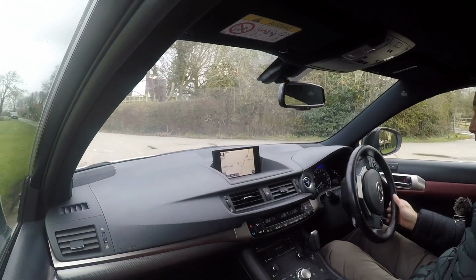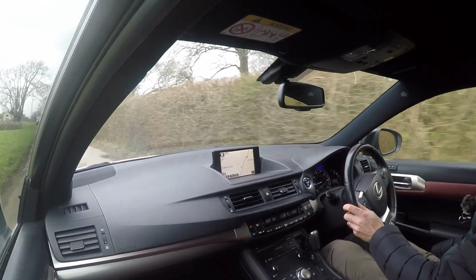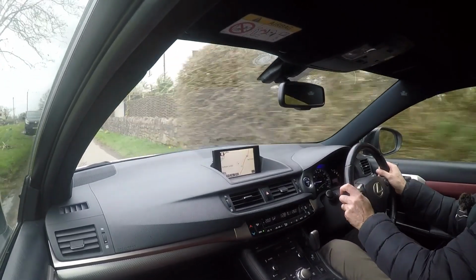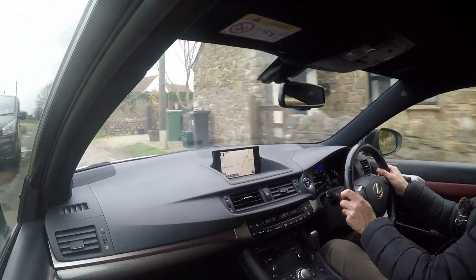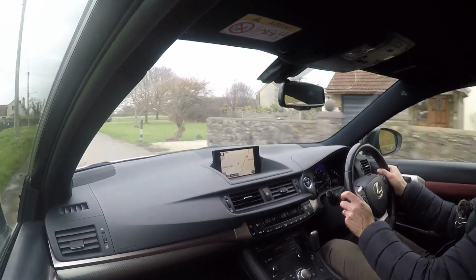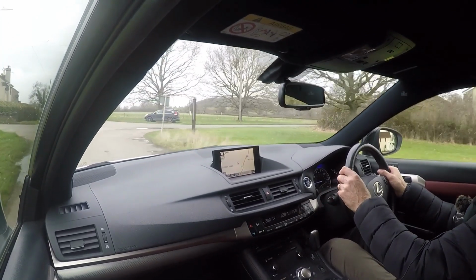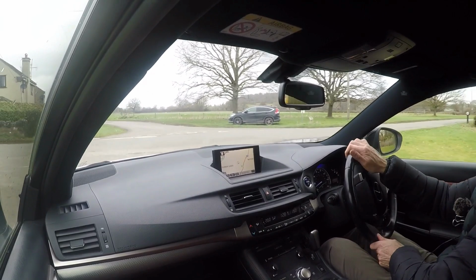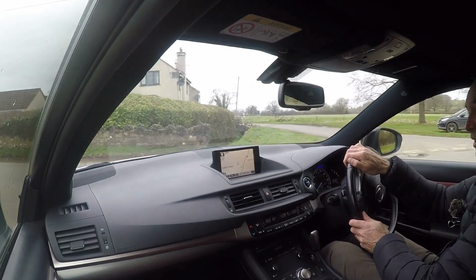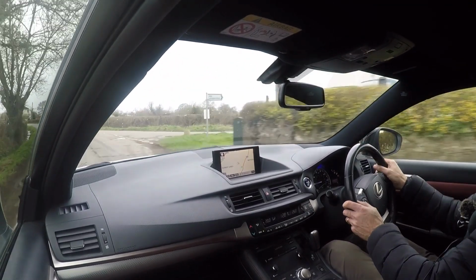Right then, this is a quick road test video, and this is for a Lexus CT200, and it's the F Sport model. Car's registered KU64RJX, with a mileage of 62,674 recorded. The reason for all of our videos, and especially the road test sections as you can see here, is to ensure that if anyone's online looking at any of our cars, they actually get to see the very car advertised actually in operation.